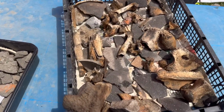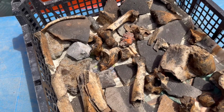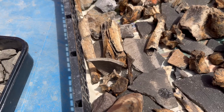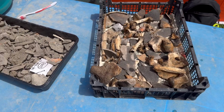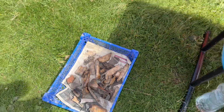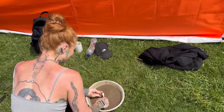Look at all that pottery. So much of it. It's awesome, isn't it? I'm still fascinated by those bones that we cleaned up earlier. Like the little carved bits in the top. Yeah, holes. You've done a really good job. I think you found your calling. Cleaning bones. Where I belong.